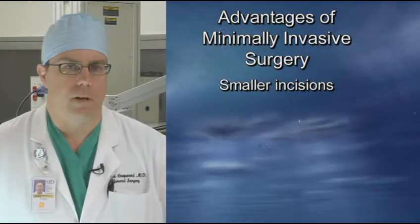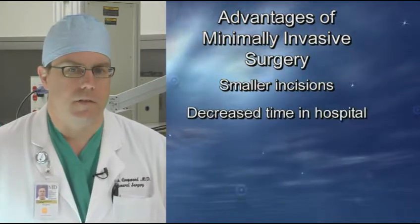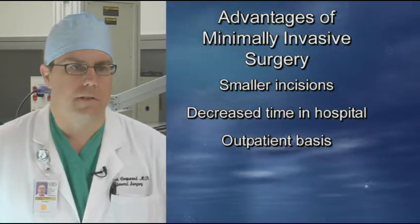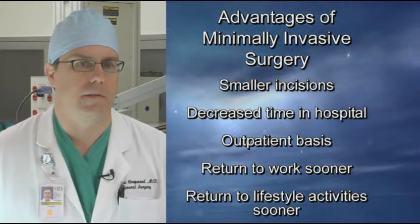The advantages of minimally invasive surgery, as opposed to the traditional techniques, are the use of smaller incisions, which avoid more painful, larger incisions. This allows a patient decreased time in the hospital. Many procedures can be done on an outpatient basis. The patient can return to work sooner and return to their lifestyle activities much sooner using minimally invasive surgery.